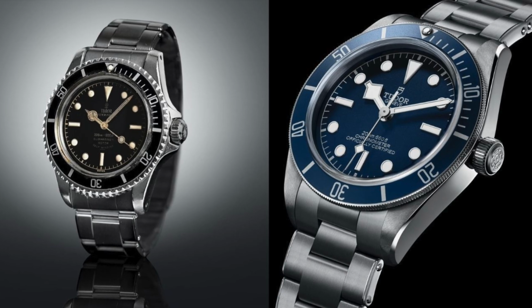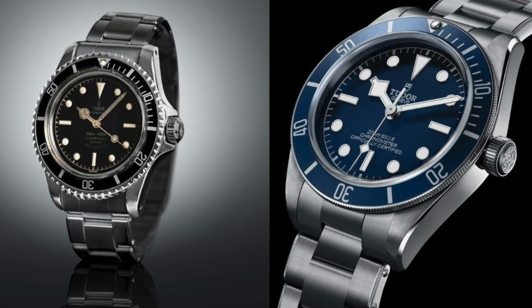The Black Bay with its rounded lume plots remains the link to the Tudor Submariners dating back to 1954, and man-marking the development of the Rolex Submariner up to its removal from the catalogue 20 years ago. And why you're unlikely to see that name again.